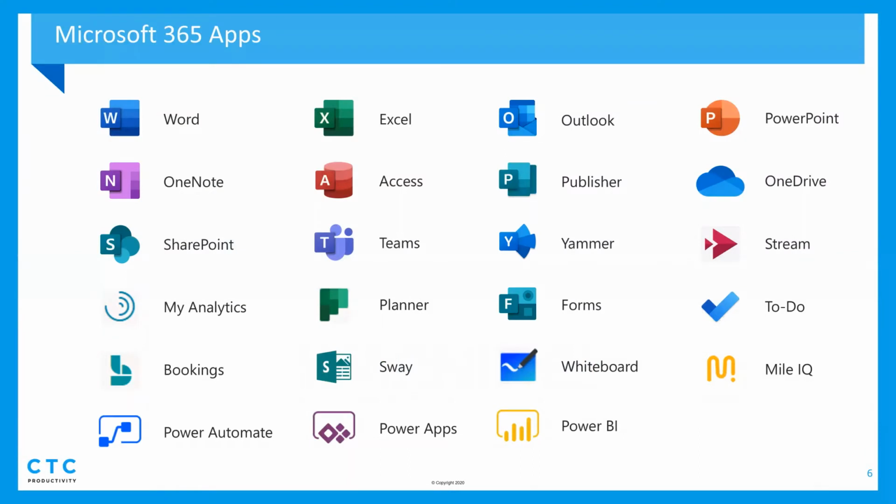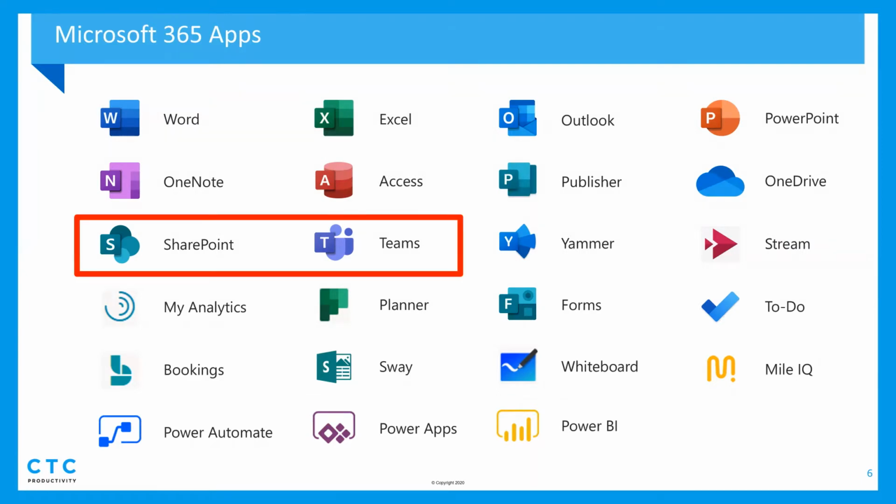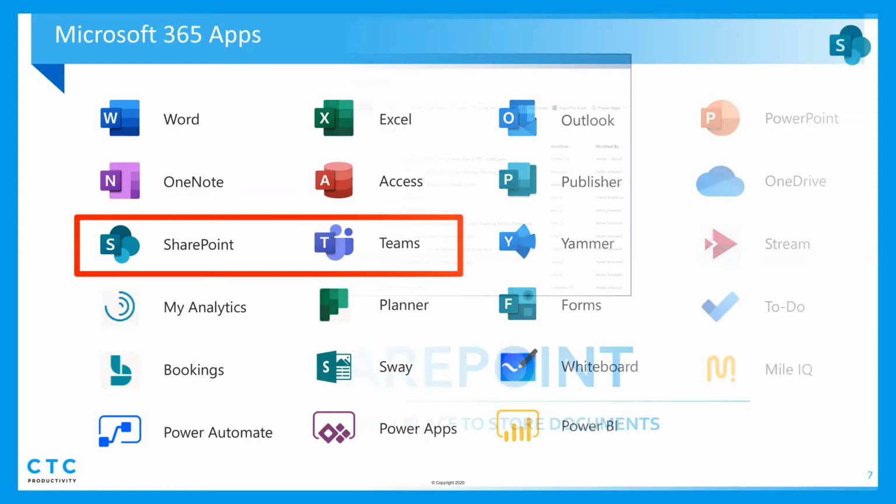So I love this picture because it's the world of Microsoft 365, and there's all of this stuff. If you have Microsoft 365, you have access to all of these things. And today we're going to look at these two things, Teams and SharePoint, but in particular SharePoint and how it's used. All right, so let's get started.